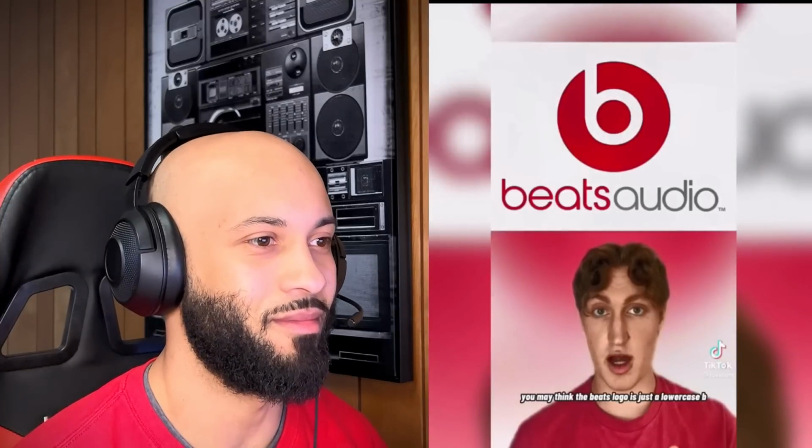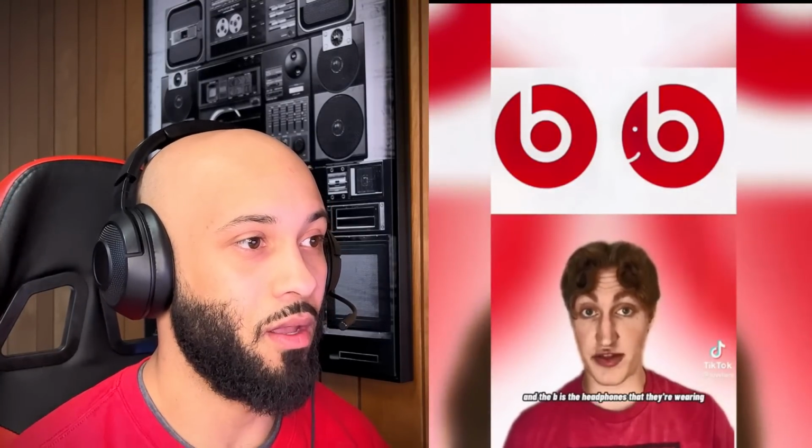You may think the Beats logo is just a lowercase b, but the red circle is really a human head, and the B is the headphones that they're wearing.